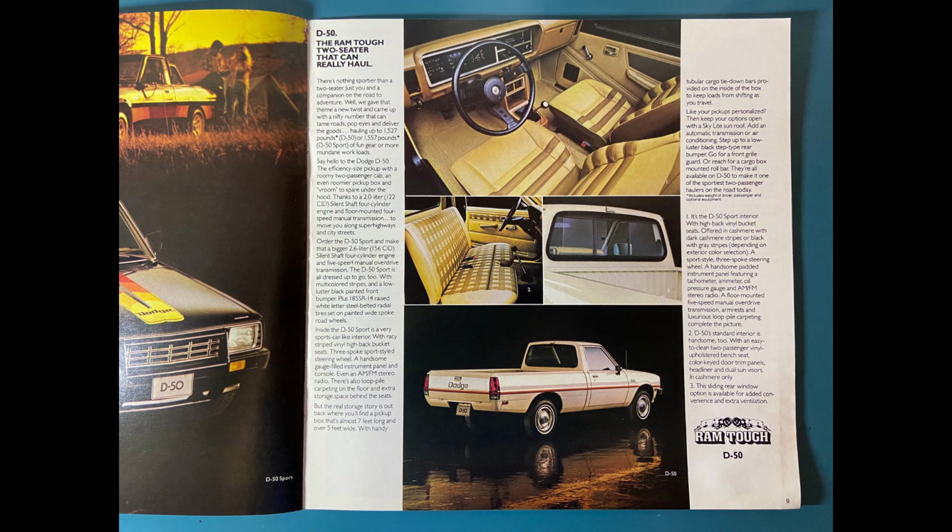Center left, D50's standard interior is handsome too, with an easy-to-clean 2-passenger vinyl upholstered bench seat, key-colored door trim panels, headliner, and dual sun visors in cashmere only. Center right, this sliding rear window option is available for added convenience and extra ventilation.